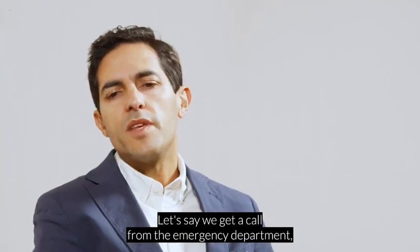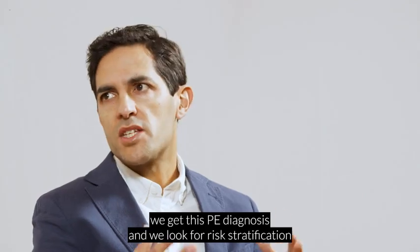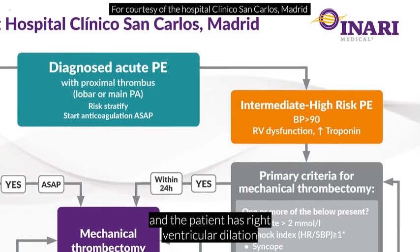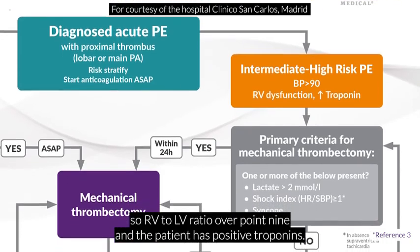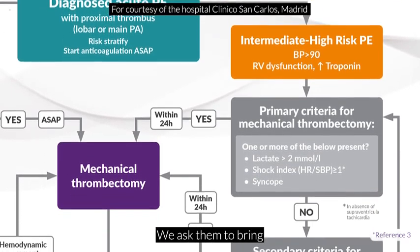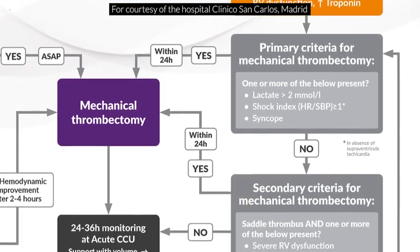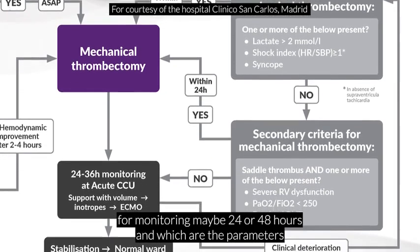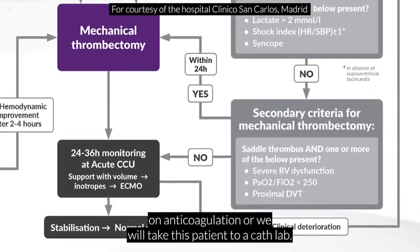Let's say we get a call from the emergency department, we get this PE diagnosis, and we look for risk stratification, and the patient has right ventricular dilation, so RV to LV ratio over 0.9, and the patient has positive troponins. We ask them to bring lactate levels, and then we admit the patients for monitoring maybe 24 or 48 hours. And which are the parameters we are looking for in terms of deciding we will leave this patient on anticoagulation or we will take this patient to the cath lab?